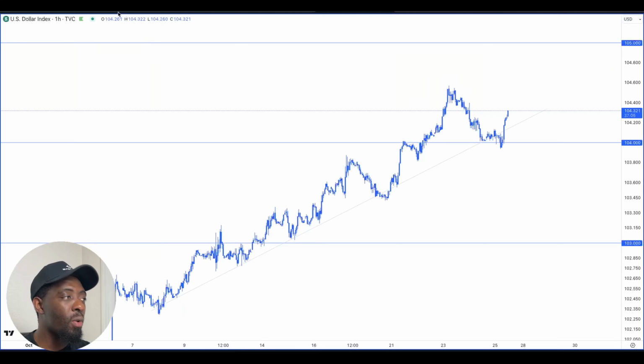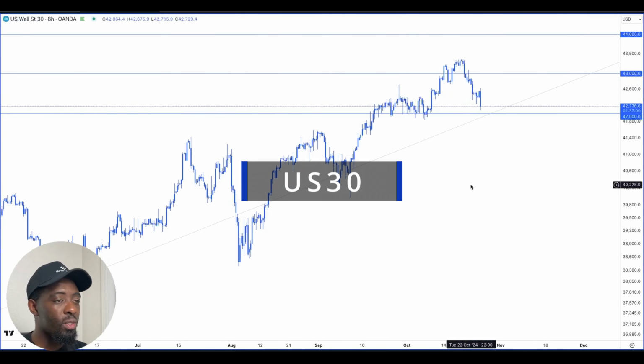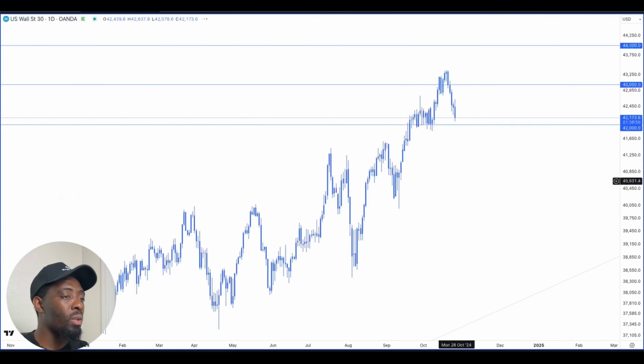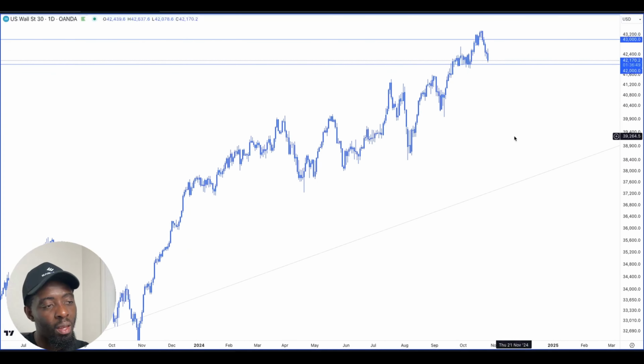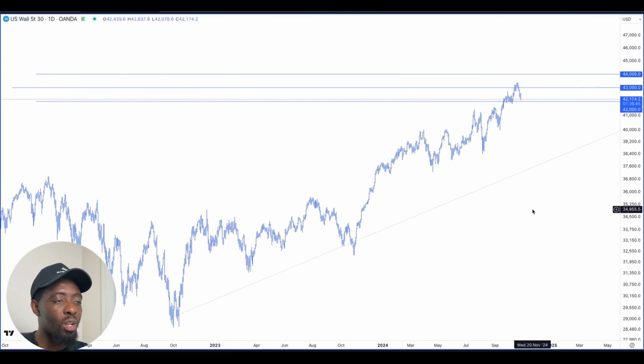So let's start now with the other pairs. The first one is US30. Here's the 8-hour time frame. Let's start from the daily and I'll come back to the 8-hour and tell you why I'm looking at the 8-hour time frame. Because I zoomed out on the DXY to see what's happening there, I had to zoom out on these other pairs as well, just to see the swings we're actually working with.